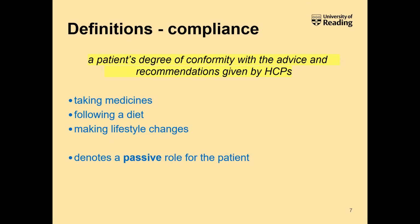So let's look at some definitions of words related to patients and how they take their medicines. Compliance is a term that's not used so much anymore because it has some negative connotations, but is defined as a patient's degree of conformity with the advice and recommendations given by HCPs or healthcare professionals. Non-compliant was a term used to describe a significant failure to conform with advice and recommendations to the extent that it interferes with achieving the outcomes planned for a patient, such as not completing an antibiotic course, for instance.